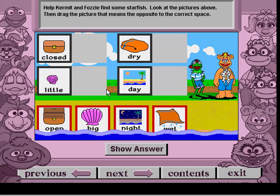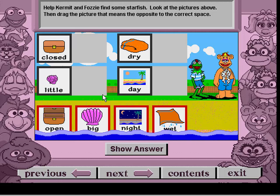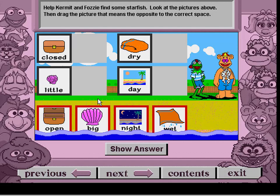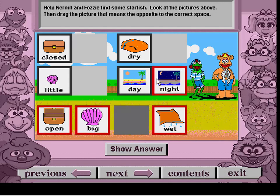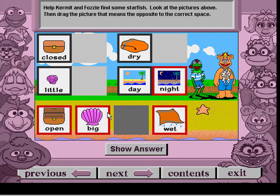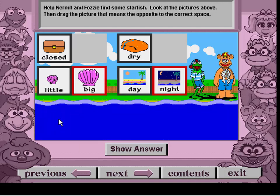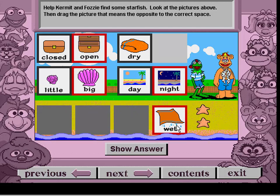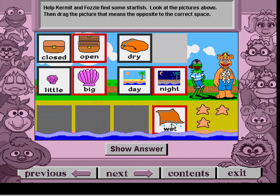Help Kermit and Fozzie find some starfish. Look at the pictures above. Then drag the picture that means the opposite to the correct space. Night. Big. Opened. Wet.